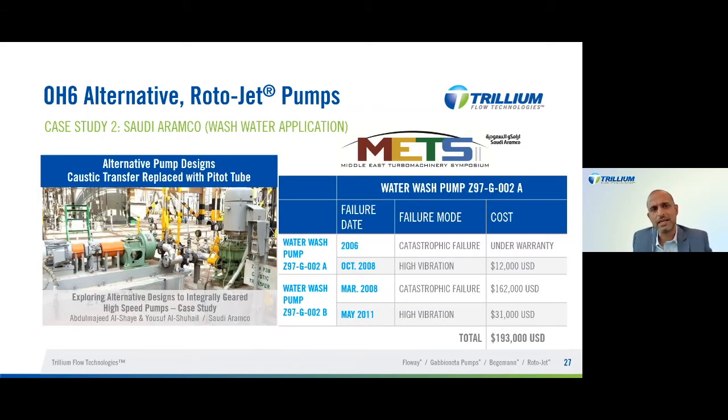Another example, this is a case study done by Saudi Aramco, a key customer for us for Roto-Jet, and they presented this case in the Middle Eastern Turbo Machinery Symposium. They had an OH6, the high-speed integrally geared vertically inline pump design, as a bad actor.